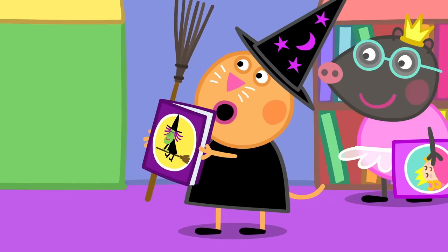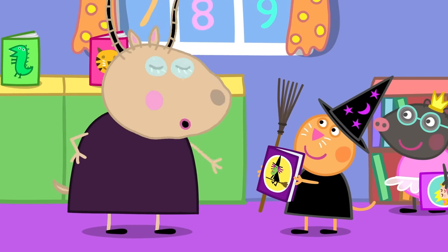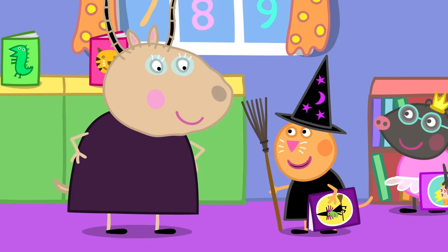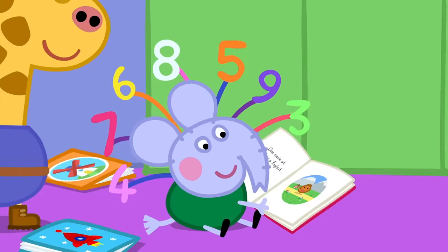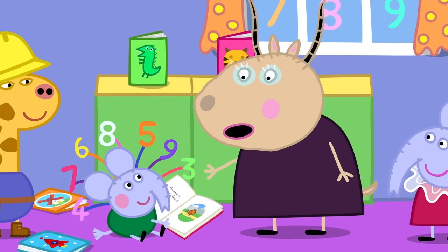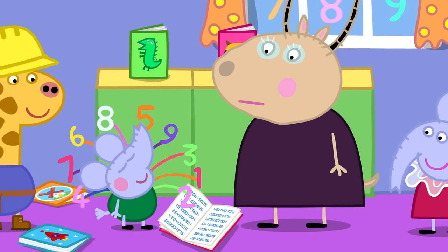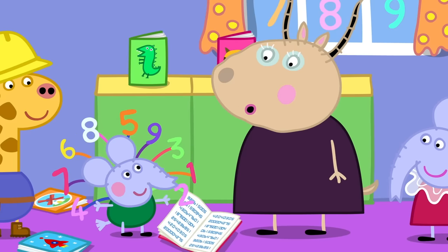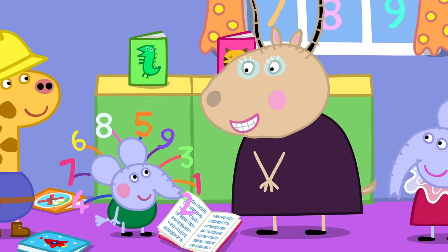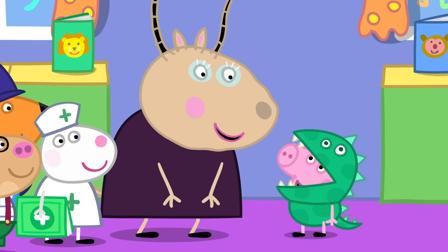Excellent. I'm an old lady. So you are, Candy. But are you not also a witch? Yes, so be careful or I might turn you into a frog. And you, Edmund? You have come as... The big number from Mummy Pig's book. 476,859,312. Oh, what an amazing choice. Ah, George, you are dressed as... Dinosaur.